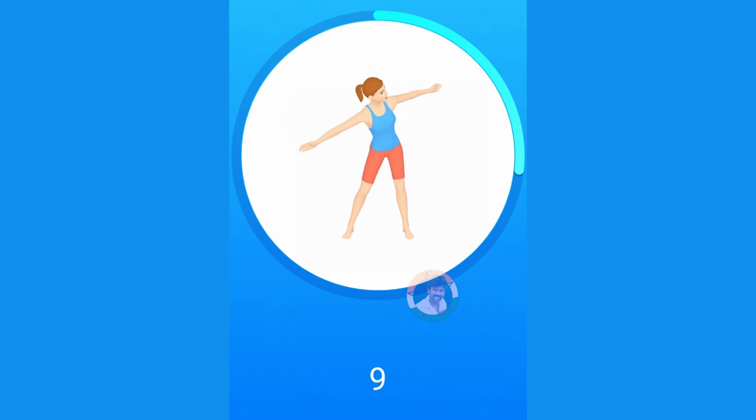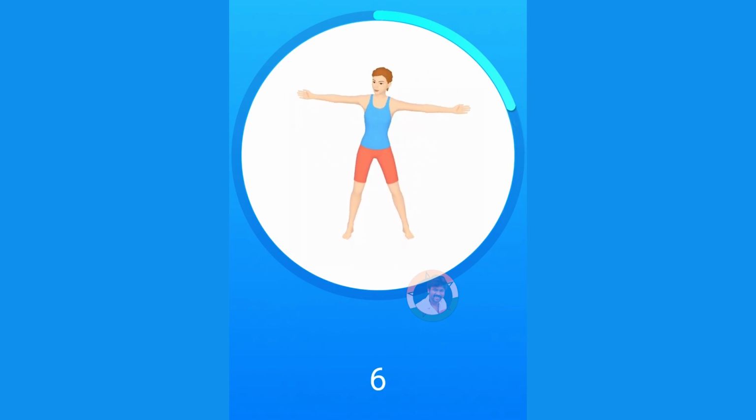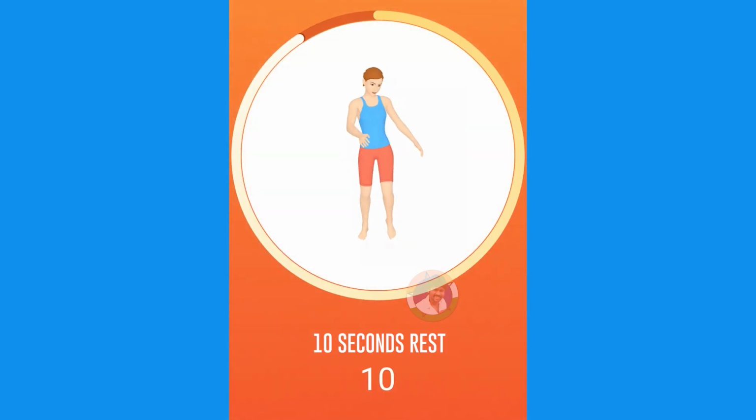Ten seconds to go. Three, two, one. Next up, side knee lifts.